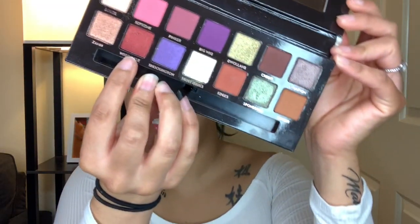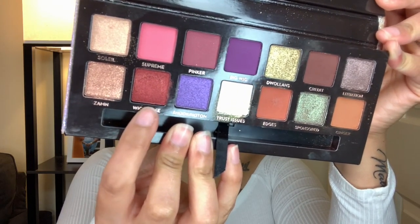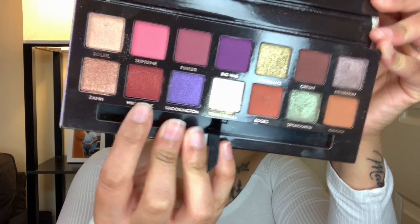I think for today, I'm gonna do it pretty and sultry. Actually, I lied. I'm just gonna go big with it. I'm going to go in with the shade Wiggleless. Wiggleless is that very bright, deep red shimmer.